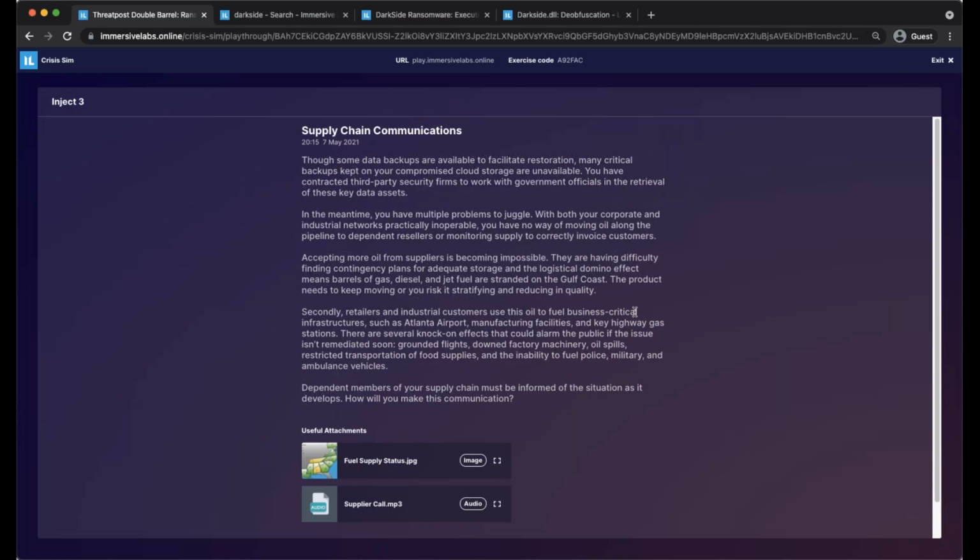The product needs to keep moving, or you risk it stratifying, which I've done some research, so I'll share with the group what stratifying is. It's basically when it sits for too long and it separates into layers, and then it doesn't work as well when you put it in wherever you're going to put it in. That's very technical, doesn't work as well there.